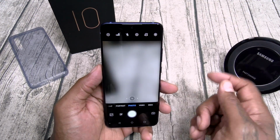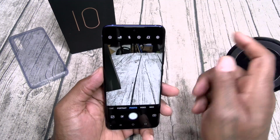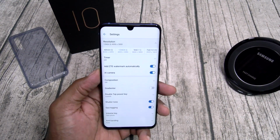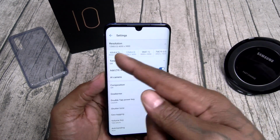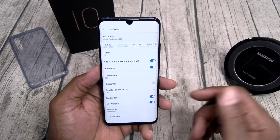Now let's see anything else. You got HDR, you got your motion photos, beauty mode, all of your filters. Let's take it over to settings. Resolution. Now here's the thing. All of these phones with the 48 megapixel sensors, they usually trash. I leave it at 12 megapixels.